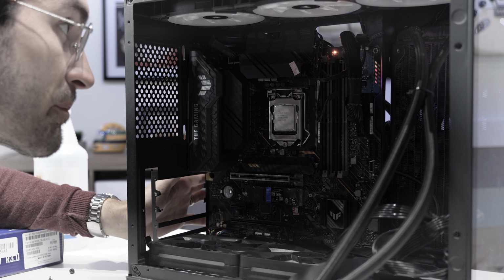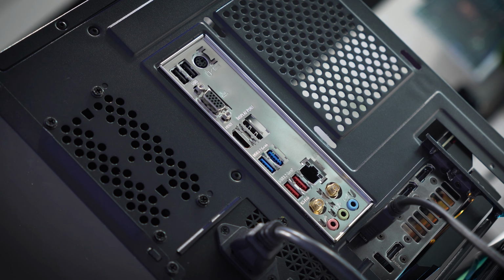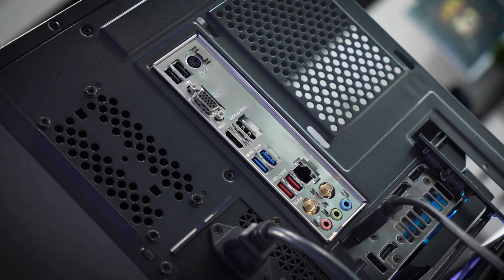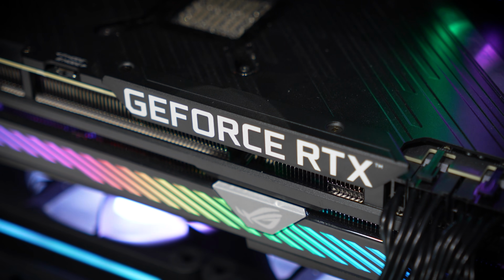We ruled out a bit later the possibility of the front panel or the power button physically being defective by replicating the flickering by manually jumping the power pins on the board. Okay, so it's not the case.